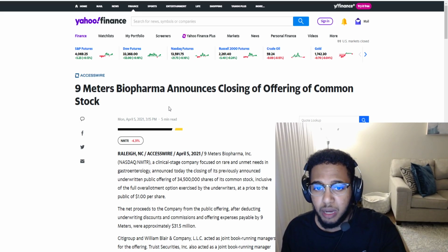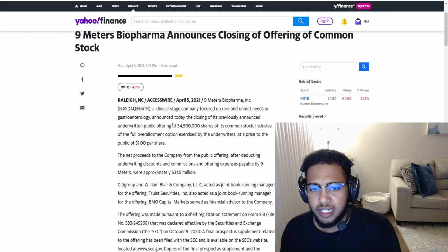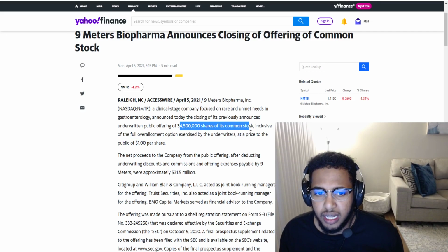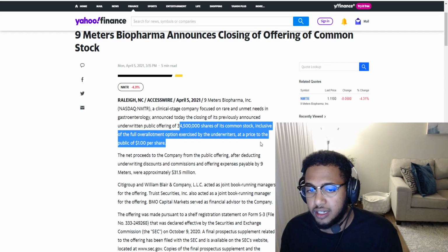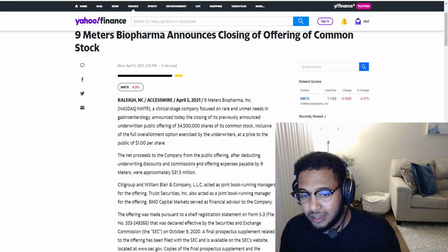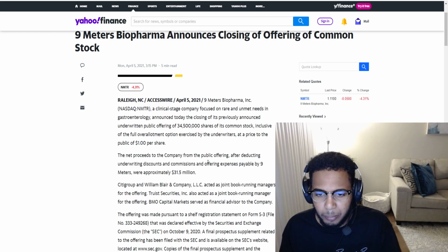9 Meters Biopharma announced that they closed an offering of their common stock. As you can see here, an offering of 34.5 million shares of its common stock is what they recently announced that they closed, inclusive of the full over-allotment option exercised by the underwriters, at a price of $1 per share. So again, the public offering is complete. They got the capital that they need, which says here approximately $31.5 million, payable to the company to help them with R&D.